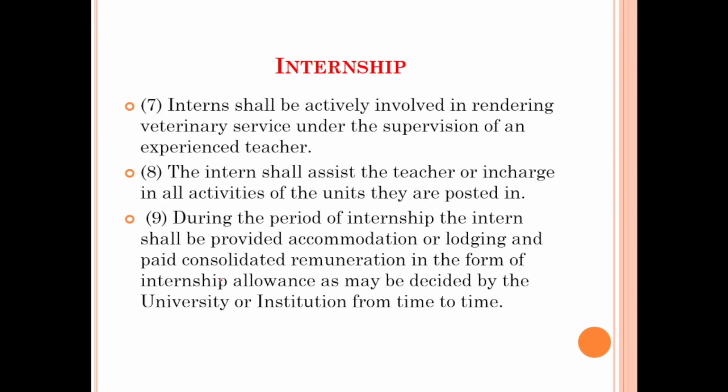Okay. Moving on, the intern shall be actively involved in rendering veterinary service under the supervision of an experienced teacher. The intern shall assist the teacher or in charge in all the activities of the units they are posted in. During the period of the internship, the intern shall be provided accommodation or lodging and paid consolidated remuneration in the form of the internship allowance as may be decided by the university or the institution from time to time.